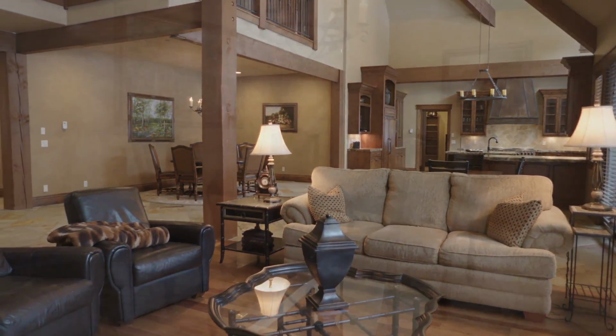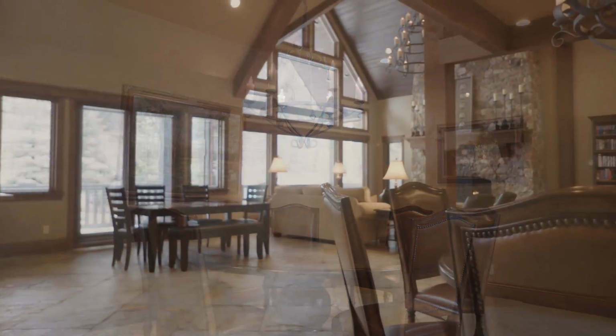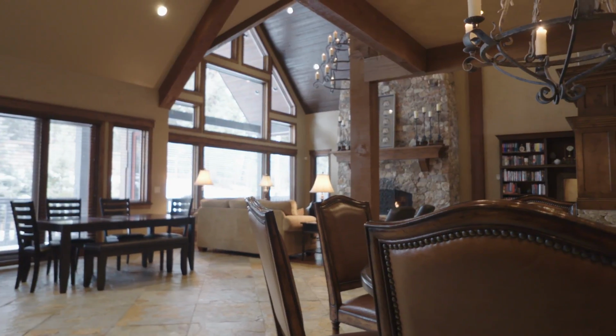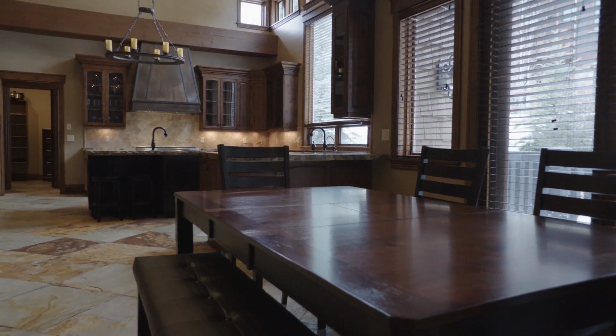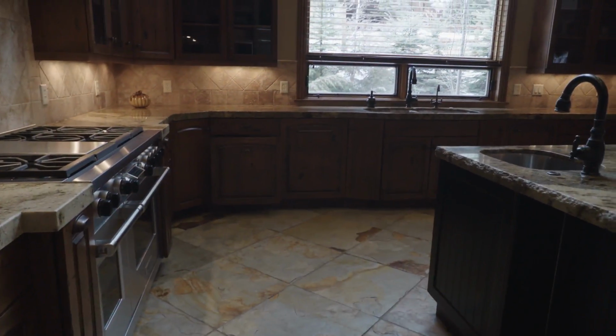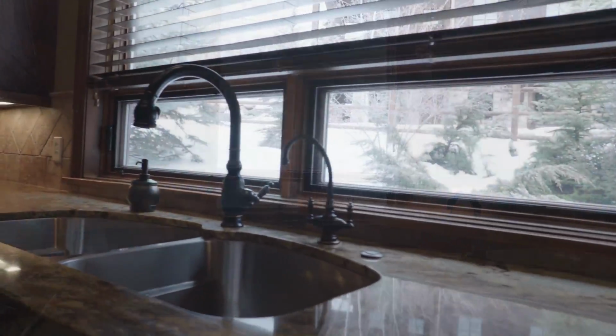And then you've got, just right off to the side, your master bedroom, and here we are in the kitchen with that great island for entertaining and prepping. They have 2 dishwashers here, a large refrigerator, a great stove top. It's a really well done kitchen with a lot of light.